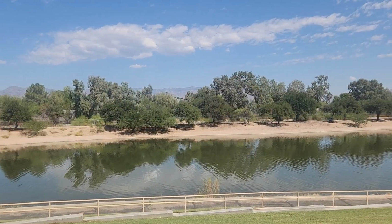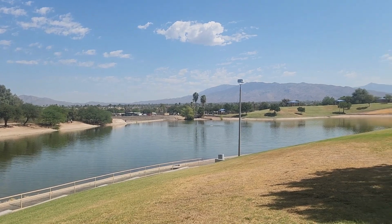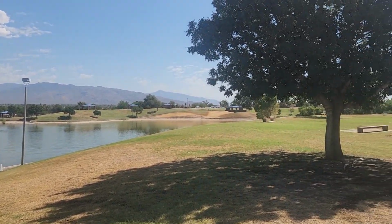The east side also has some awesome parks like the one that I'm at right here. So this is Lakeside Park. A small lake stocked with fish by Arizona Game and Fish. There's a lot of people that set up around here and just go fishing. Easy access from their neighborhood. They can walk over here. Not a lot of neighborhoods have that access, but that is right here in Tucson's east side.